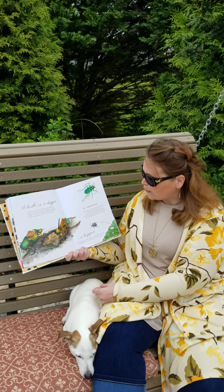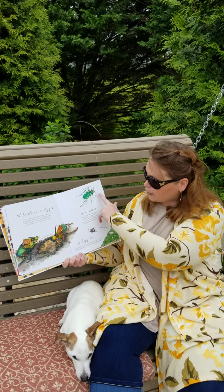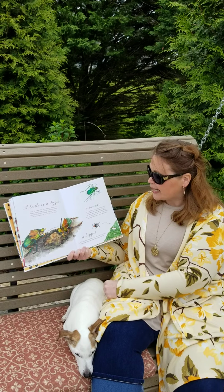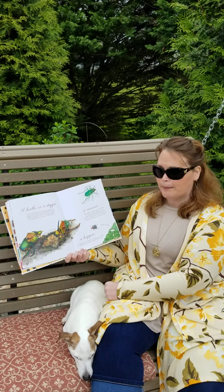A beetle is a runner. Some beetles have long, slender legs made for speed. The tiger beetle, which is this beetle here, runs up to 2 feet per second. At that rate, this Olympian of the insect world can run 50 yards in just over 1 minute.